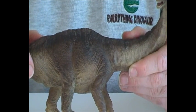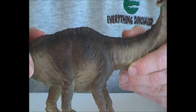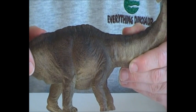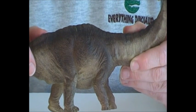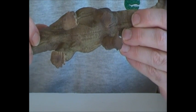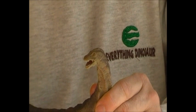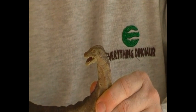Papo has earned a deserved reputation for the quality of the skin texture on its prehistoric animal models. Once again, Papo has produced a beautifully sculpted dinosaur with lots of anatomical evidence inferred in the sculpt, and some amazing skin details with wrinkles and folds clearly evident, even underneath the model as well, an area often overlooked in poorer quality dinosaur replicas.